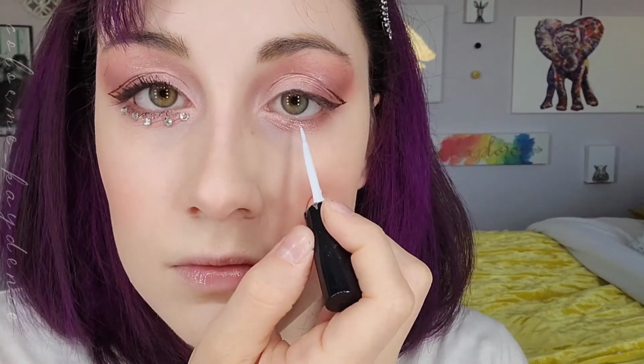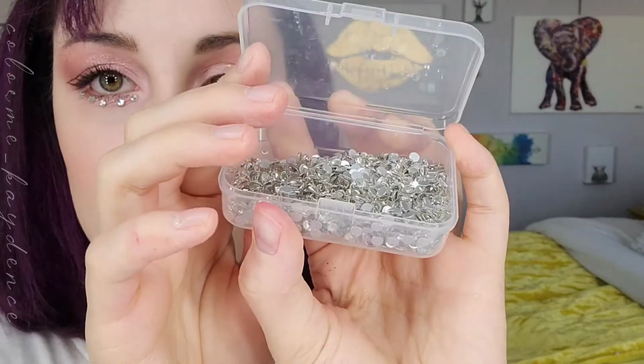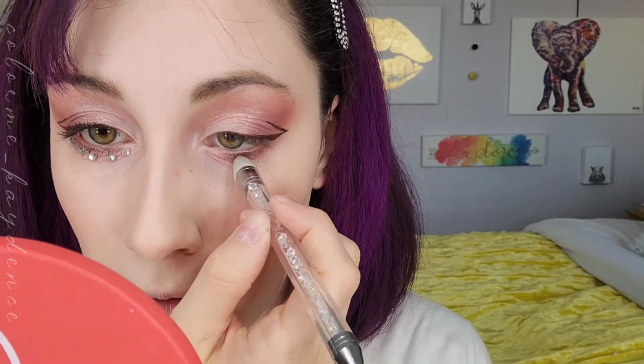Now, because I am super extra and I love adding gemstones to things, I think it's a problem, but I'm not going to change it at all. I chose to use my Duo Lash Glue, and I dotted 5 glue dots where I wanted to lay the gemstones. And while I was letting that become a little tacky, I chose the gemstones that I wanted, and using a gem placer tool that I found off Amazon, I just applied the gemstones to my lower lash line. Like I said, I have a gemstone obsession. You can see my whole collection. I actually have a lot more, but I have those tucked away.